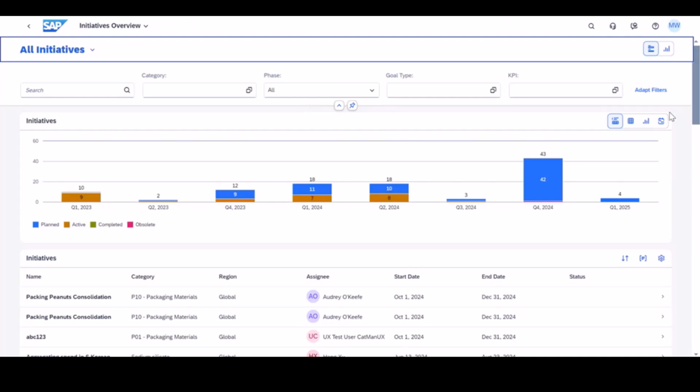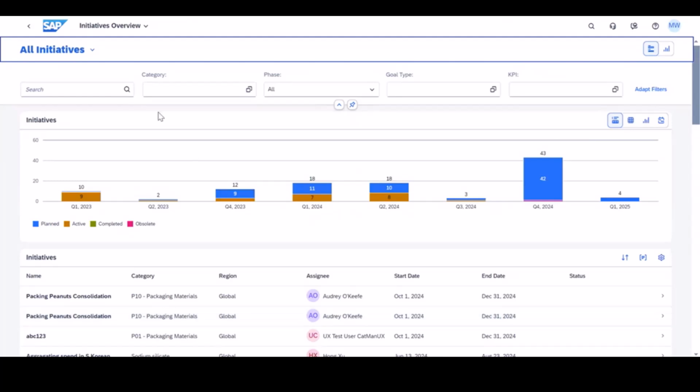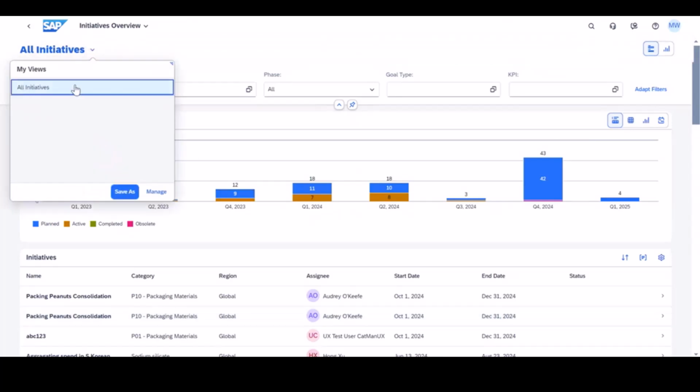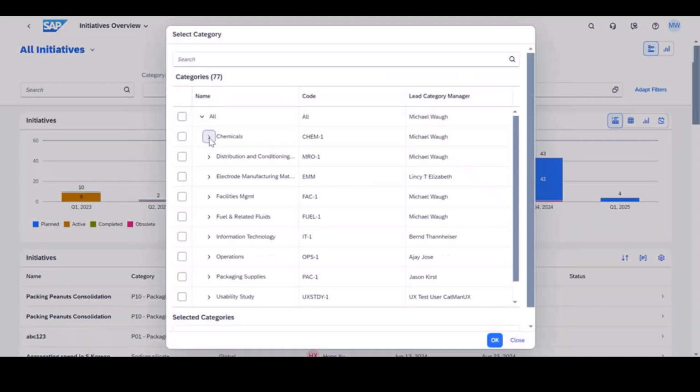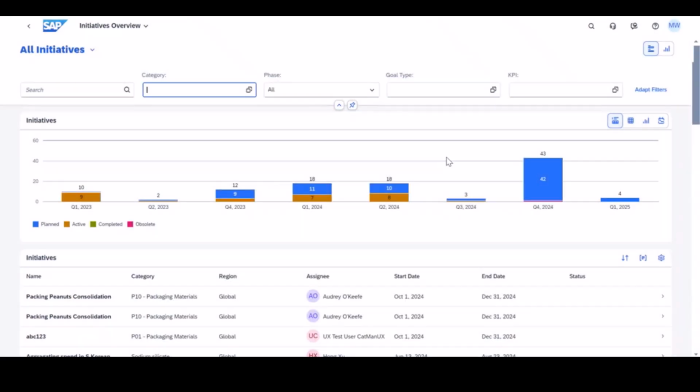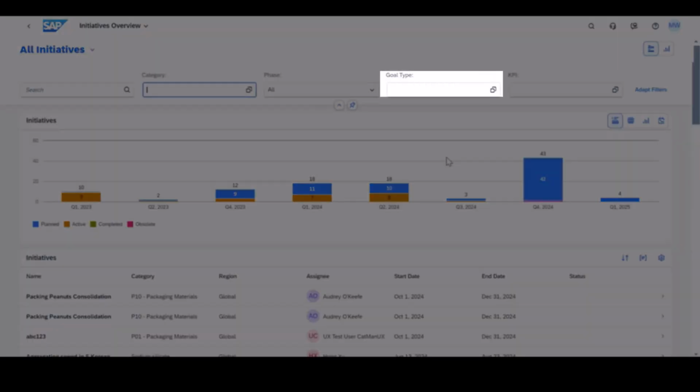Here at the top, she sees some filtering options, some charting in the middle, and a table or a list at the bottom. She sees that within My Views, she can create and save filtering variations for quick access in the future. She has the ability to filter across one or multiple categories, and filtering is also available based on the phase, goal type, and KPI.